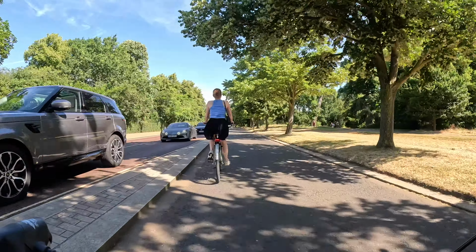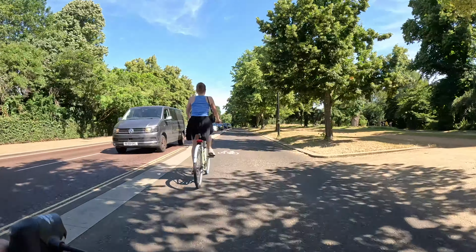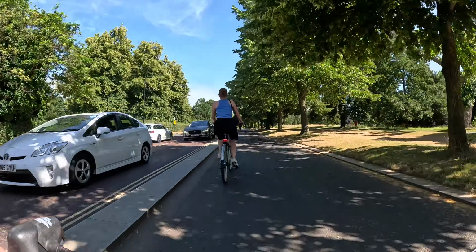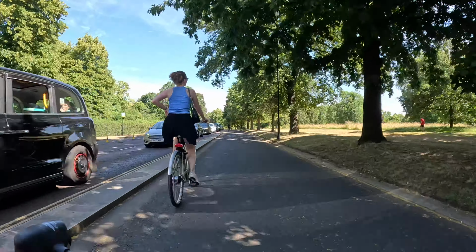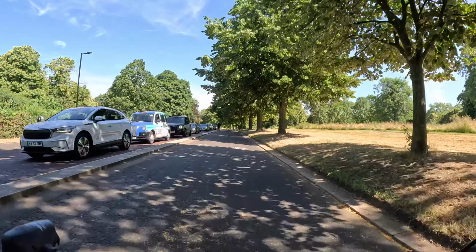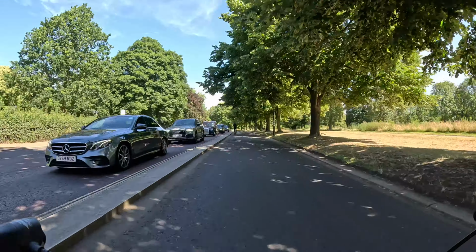I'm not aware of anywhere else with a horses only lane. If you know of any, do let me know. I am interested. I'm also not sure of the legal status of it because a bridleway you are allowed to cycle on, so presumably it's just sort of advisory.